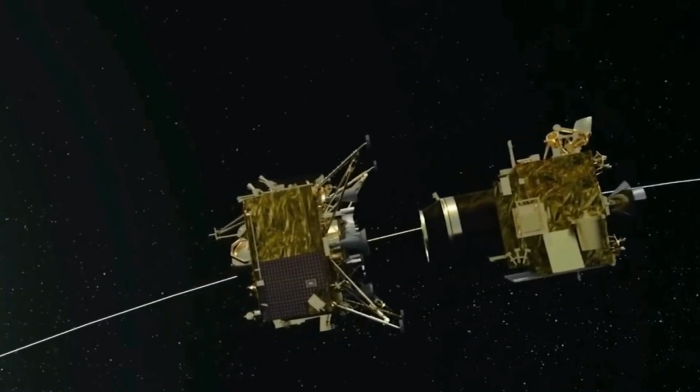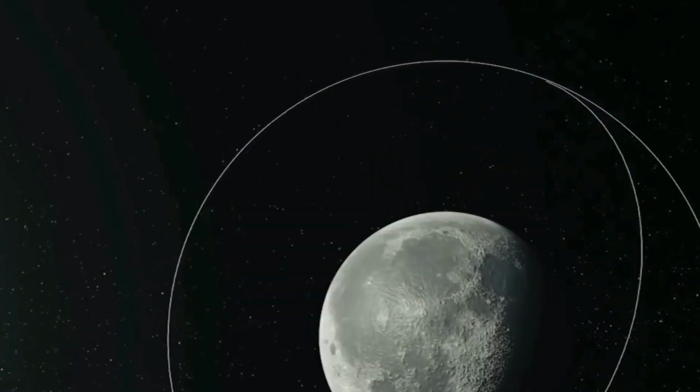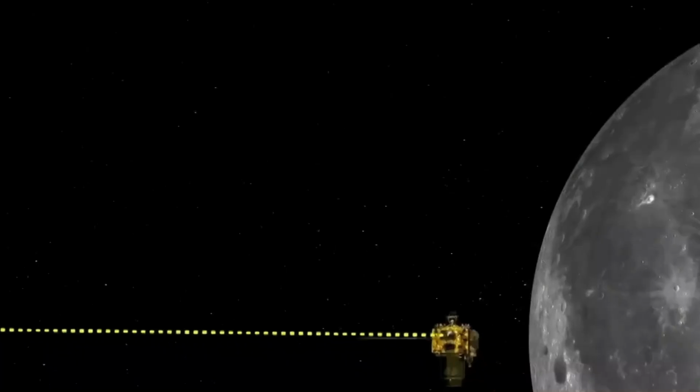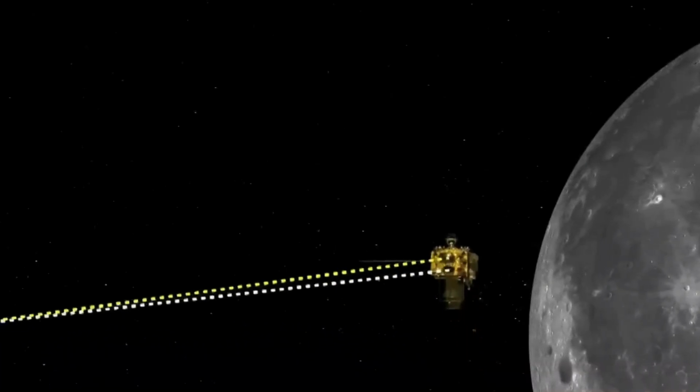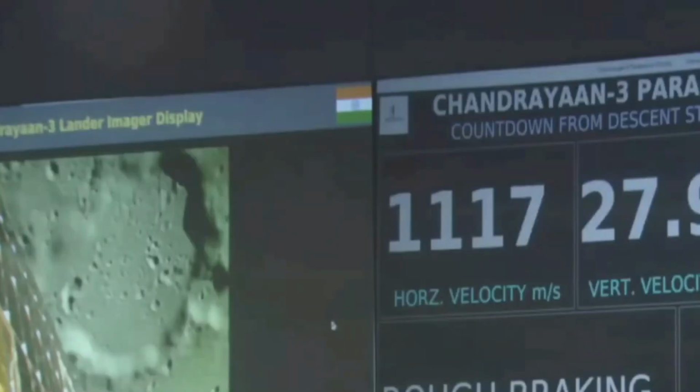India became the 4th nation to safely land on the moon and the first to do so close to the lunar south pole after the spacecraft entered lunar orbit on August 5th and the lander made contact with the moon on August 23rd at 12:32 UTC.